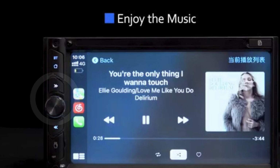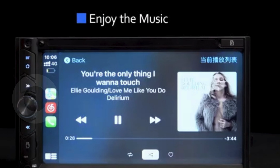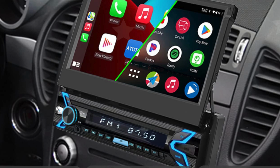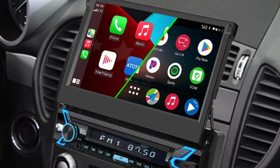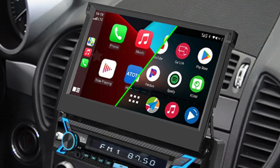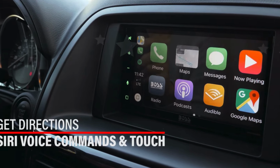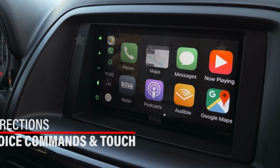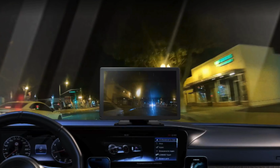In conclusion, choosing the right aftermarket car stereo with Apple CarPlay can transform your driving experience, offering seamless integration with your iPhone, enhanced audio quality, and a range of features designed to make your time on the road more enjoyable. Whether you're prioritizing superior sound, ease of use, or additional functionalities like navigation and voice control, there's a perfect option out there for you. Remember to consider factors like screen size, connectivity, and compatibility to ensure you find the ideal fit for your vehicle.